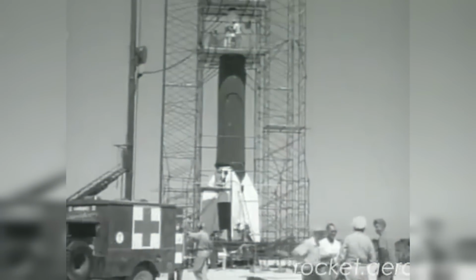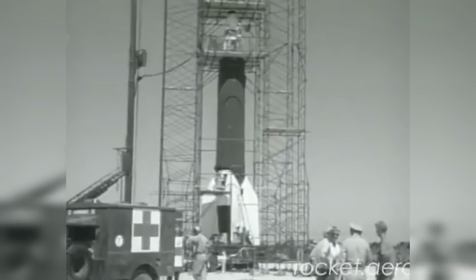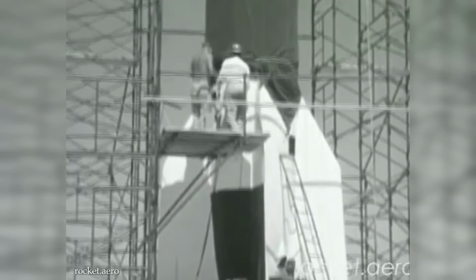It was an RTV G4 bumper, which was a sounding rocket that had been built by the Army Ballistic Missile Agency and was made up of the first stage of a German V-2 rocket, which had been designed by the Nazis and was the first long-range guided ballistic missile, along with the American-designed WAC Corporal, which was the first craft capable of reaching hypersonic speeds.